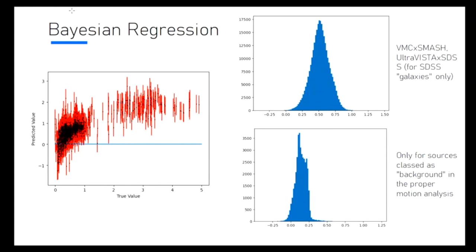It doesn't work so well on higher redshifts. I think maybe because there are fewer examples of that in the training set. It also classifies some things as having a redshift of less than 0, but I think those might be stars, so perhaps that doesn't matter. But when I run it on the actual test data, this is only for things that are classified as galaxies in the SDSS, it seems to cut off at about 1 and produces this Gaussian effect, which might be something to do with the observations themselves. Not totally sure, but as I said, these are quite early results.